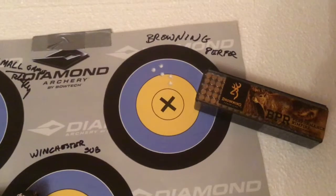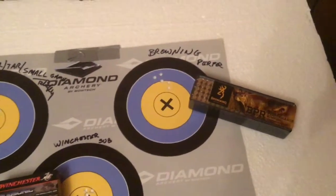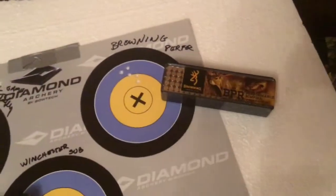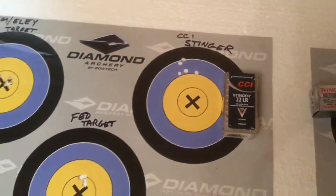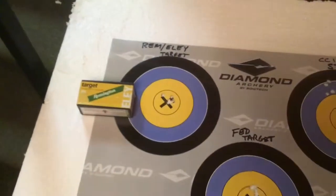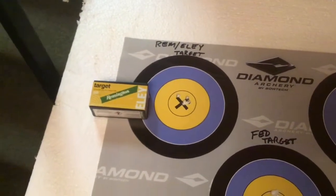But, yeah, I would not recommend that unless your rifle absolutely loves it, but for me it didn't seem to do that well, so I'll just use it for plinking. I would say the worst ones are the Browning, the Winchester, and the CCI. My favorites were these three right here: Wolf, Federal Target, and the Remington Eley. I'm pretty sure it's made by Eley because they are big in the target load game.